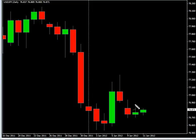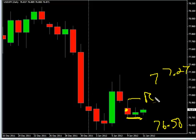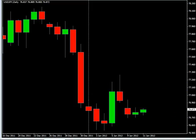This pair closed higher during today's session, did create an inside bar, less than a pip though at the low, pretty much the same low, but nonetheless a little bit higher than this previous bar. We are looking for it to potentially go as high as 77.27, possibly as low as 76.50. Look for some resistance around 77.16 and look for some support around 76.51.